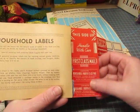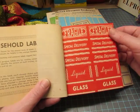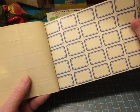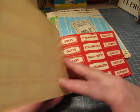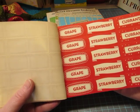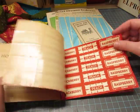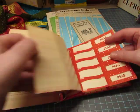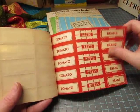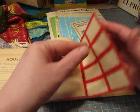So here we have some mailing labels, merchandise, 4th class, 1st class, handle with care, this side up. We have some fragile, liquid and glass. And then we have the plain labels that are like the Denison labels. Blue, red, and then some labels for labeling your homemade jams and jellies. These will be awesome in vegetables too, and some plain ones. These will be awesome in some cookbook journals or country farmhouse journals. And some larger red ones.